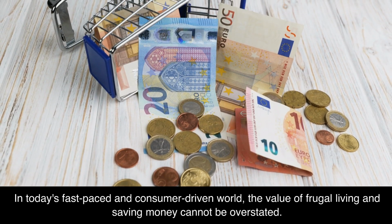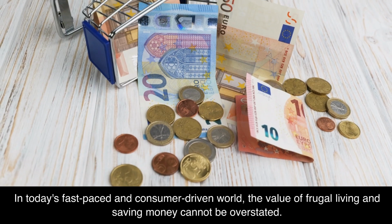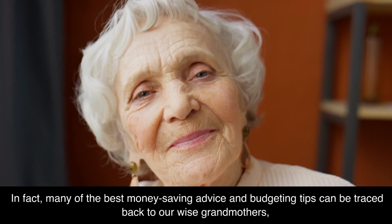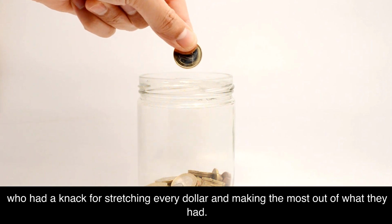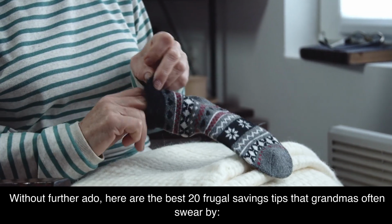In today's fast-paced and consumer-driven world, the value of frugal living and saving money cannot be overstated. In fact, many of the best money-saving advice and budgeting tips can be traced back to our wise grandmothers, who had a knack for stretching every dollar and making the most out of what they had. Without further ado, here are the best 20 frugal savings tips that grandmas often swear by.